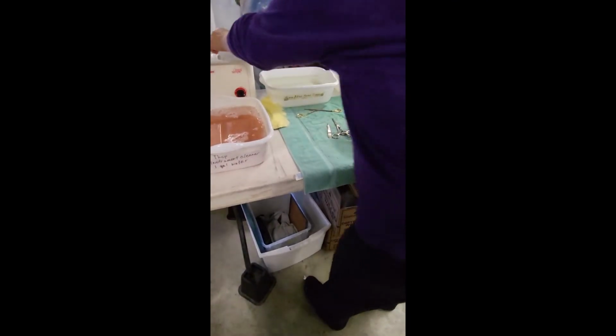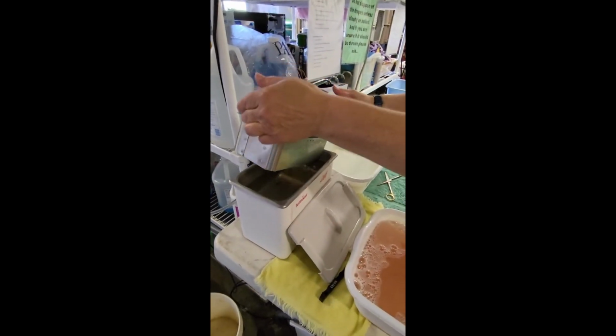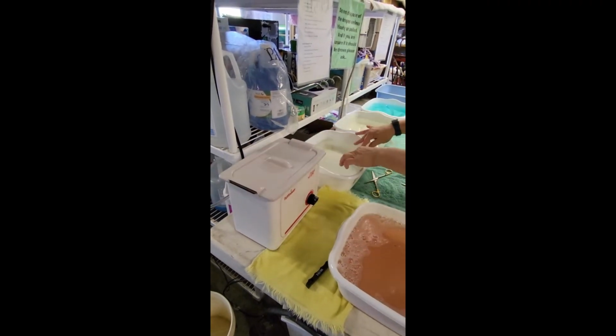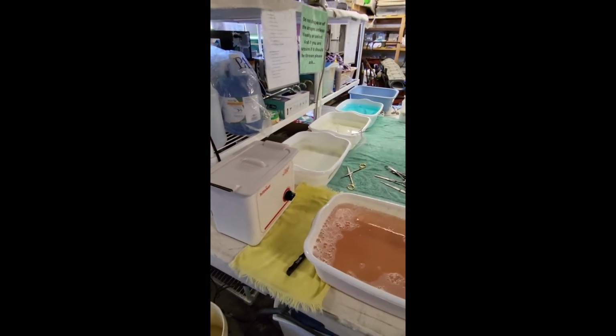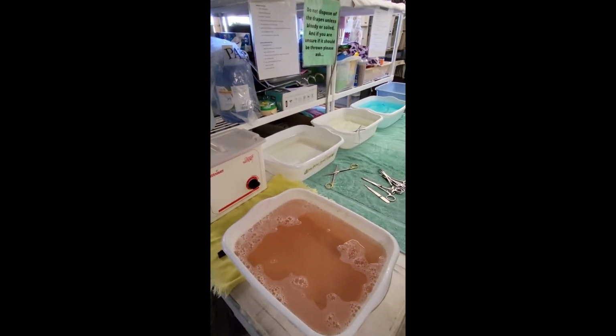There's a basket inside here. We just pick up the basket and then dump the rest of the water out, and then dump all the instruments into the rinse thing. So right now that's all we can do until that's done. I'm going to work on the cover.